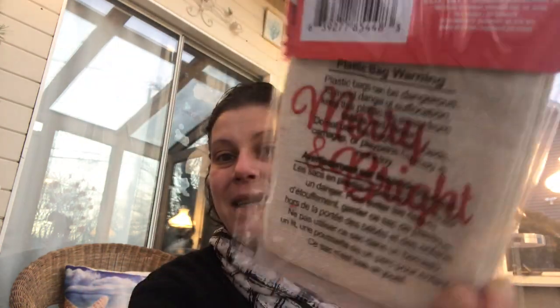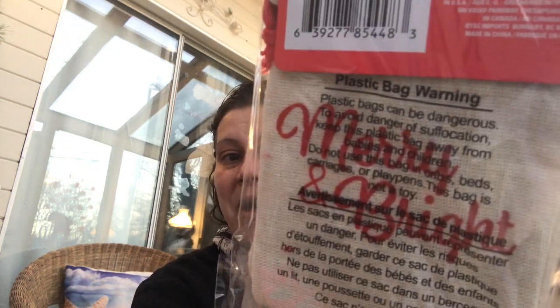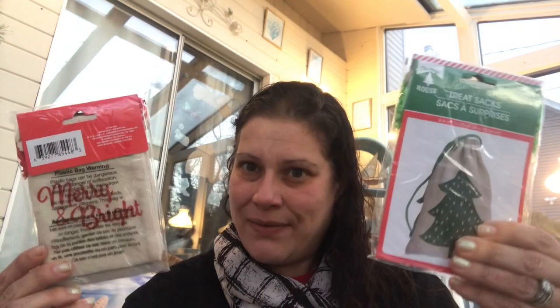Whatever. Then I saw these. I thought these were pretty awesome as well. I've seen these for like Easter and things. But they had these little three-piece, they call them treat sacks. They're little burlap drawstring bags. So this one says Merry and Bright, just like that. They are 6 inches by 4 inches. And this one has the tree. They had like two more and I forgot to take footage of it. I was just kind of so shocked that I found them. I just grabbed these two and forgot to film.